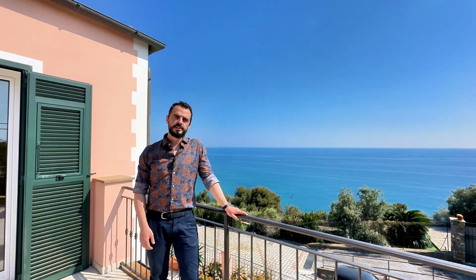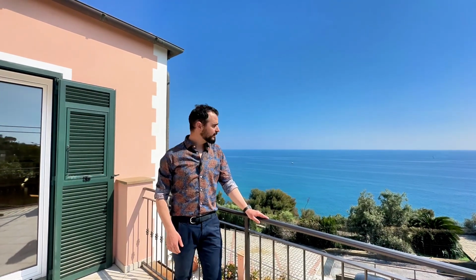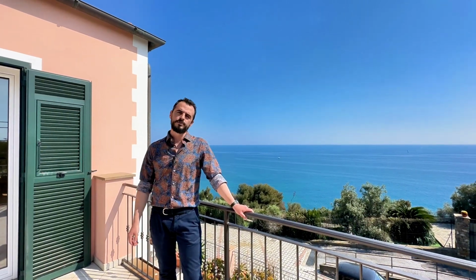Today I show you this wonderful, fully renovated one-bedroom apartment with this amazing terrace, this beautiful view over the ocean, ready to be furnished to your preference, close to Santo Stefano al Mare and the most important and famous Imperia.